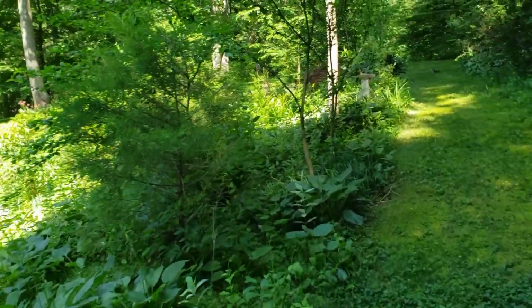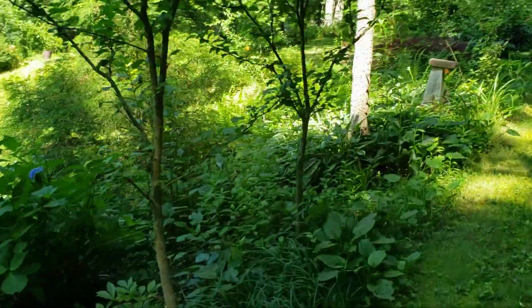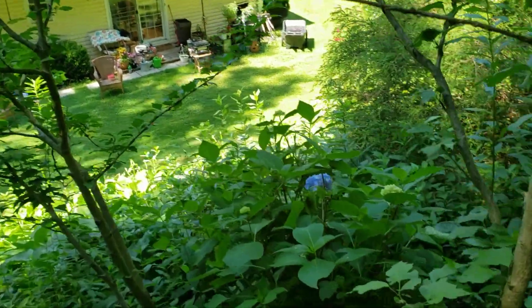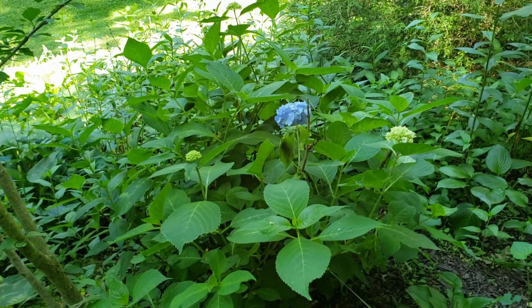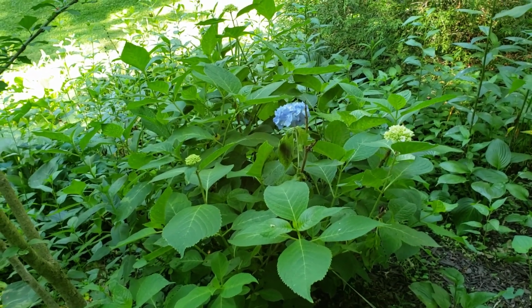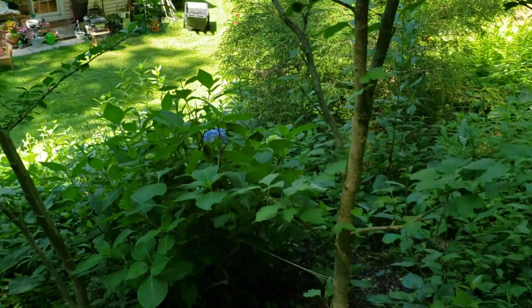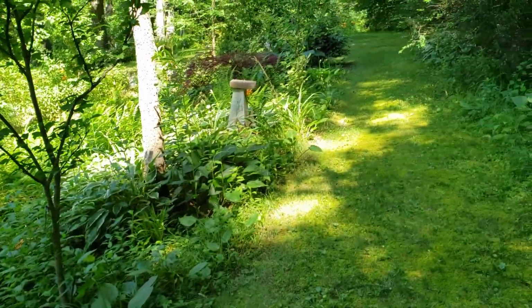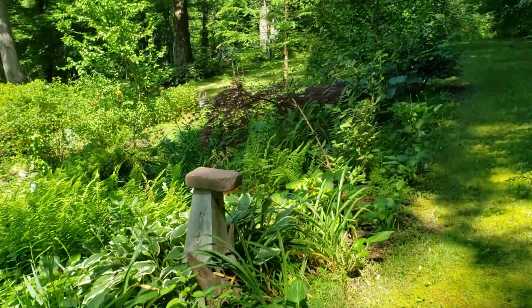And then of course up here we are still in the same situation. Oh look, the wife will be glad to see that. We've been waiting for our hydrangea to finally bloom, and that is our first one. So I think I'll get a picture of that and send that to her while she's at work today. That'll be a nice little surprise when she gets off. Have a picture of our first hydrangea flower.